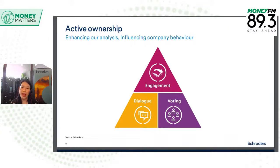We also vote every resolution aligned to our ESG policy. So last year we voted on 69,000 resolutions. Now we're not shy to vote against management if we feel they're not acting in the interest of our clients. In 2020, 47% of our votes were against management. It is a huge undertaking, but it is critical that we hold the company we invest in to account.